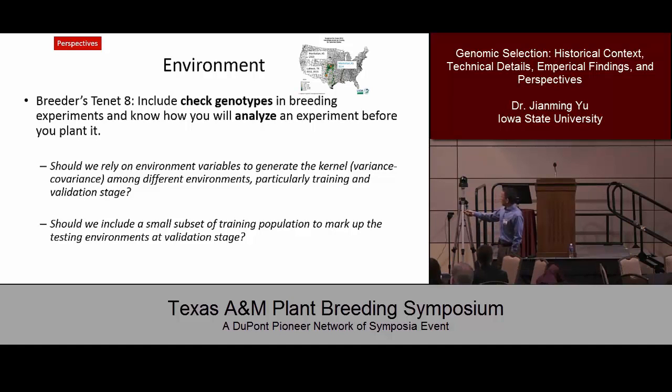Should we rely on genotype variables to generate the kernel function, which is the covariance matrix among different genotypes, in particular training and validation stage? Or should we have a small subset of the training population embedded within our validation set, right? What if, the year we're running the experiment, the weather changed, or the G/E switched, and then our prediction accuracy is bad? Are we blaming the equation or blaming the weather? We have no way to see.